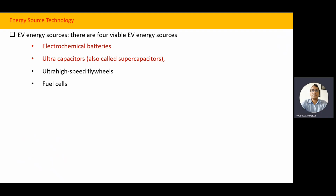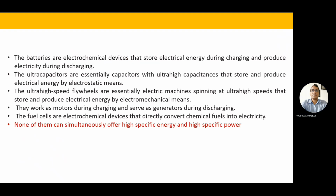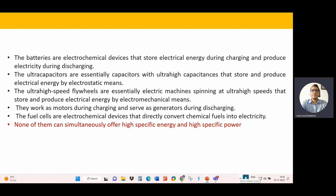Here we'll discuss electrochemical batteries and ultracapacitors or supercapacitors. Batteries are electrochemical devices that store electrical energy during charging and produce electricity during discharging. So there is always a charging and discharging phenomenon connected with electrochemical batteries. Ultracapacitors are essentially capacitors with ultra high capacitance that store and produce electrical energy by electrostatic means.